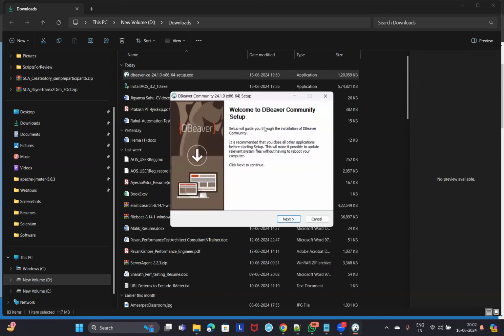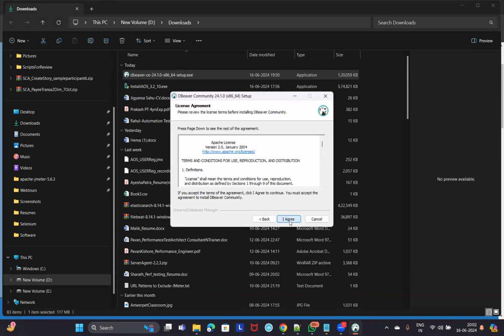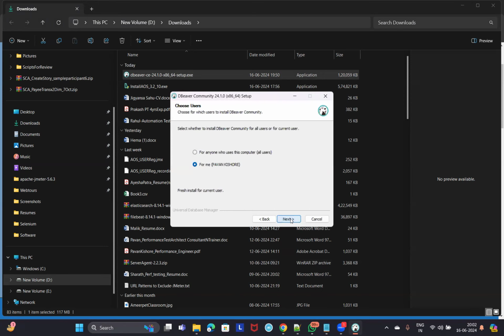So let me quickly go ahead and install the DBeaver tool. I want to install this DBeaver for anyone who uses this computer, not just me. So let me click on next.